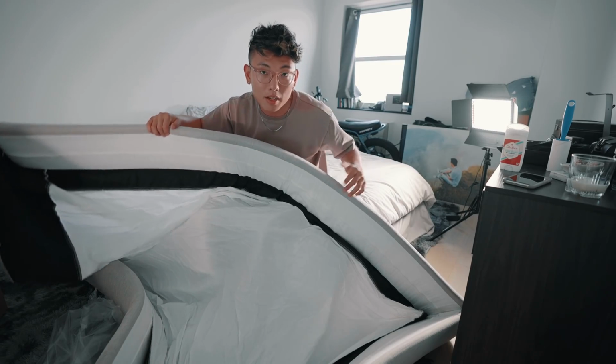But let's get this thing open. So basically it comes in this shape, and then you just wrap it around the bed frame.